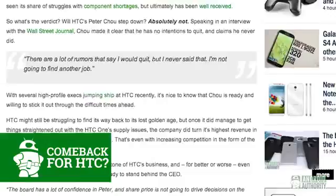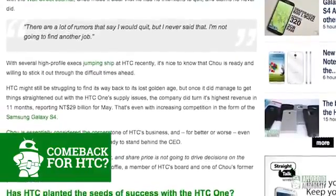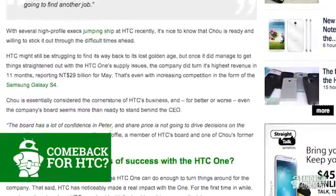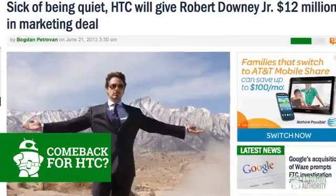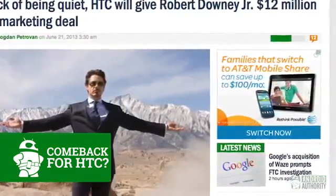Around the launch of the HTC One, there were a lot of rumors saying that HTC CEO Peter Chou said that he would resign from the company if the HTC One didn't turn the company around. It didn't. And he didn't. According to him, he never said that. Now, a lot of executives are leaving the company, but Chou says, and I quote, "I'm not going to find another job." He told HTC shareholders that the company's ultimate goal is to get back to the 10% market share it once had and hopefully go even higher. A lot of us here at Android Authority think that one of the biggest problems with HTC has been lack of marketing. Apparently, the company agrees, as they're preparing a $12 million marketing deal featuring Iron Man himself, Robert Downey Jr. Insert movie reference here.